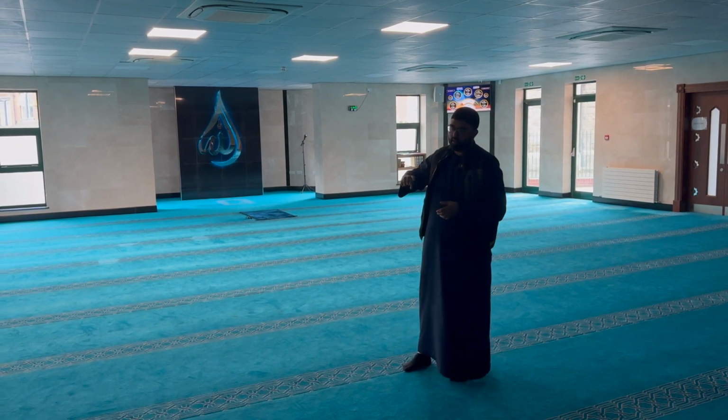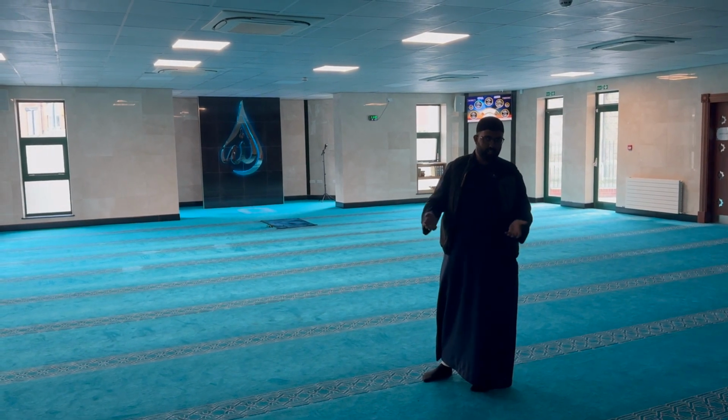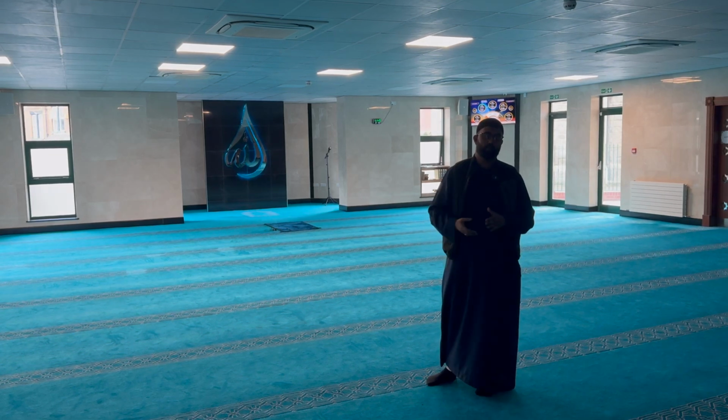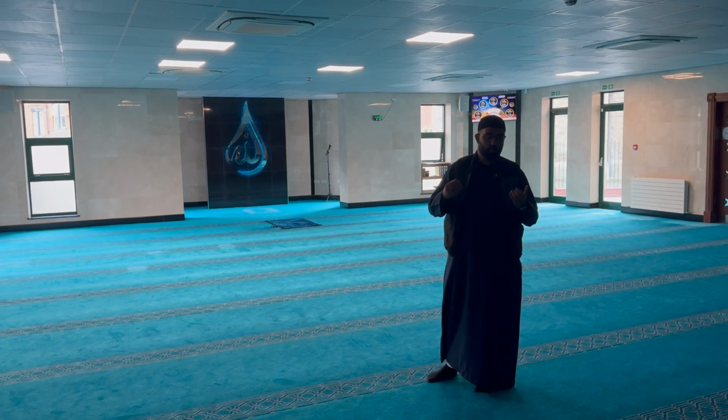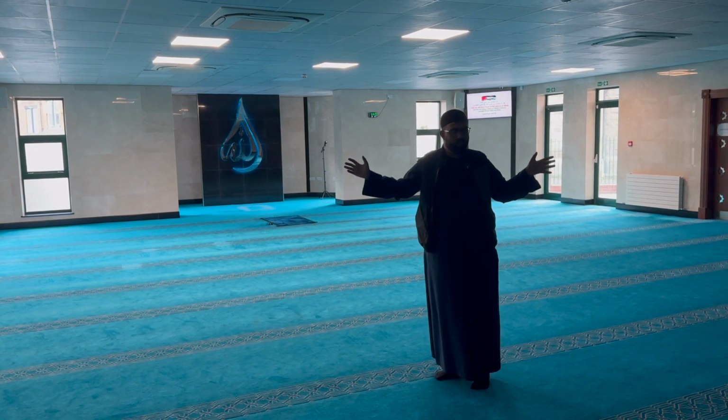And then inshallah we've got the main prayer hall, which is used for Jummah, Taraweeh, large gatherings. So we'll show you some of them as well inshallah as we go along, because that hall itself, the main hall, is even more spectacular than where we are now.